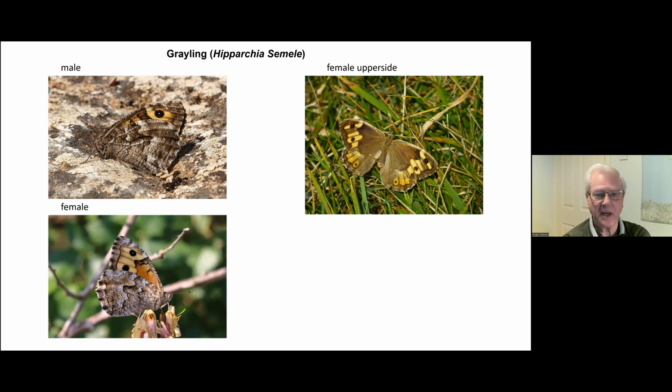Top left is the male. It's just got the forewing slightly raised, but when the forewing is dropped below, it has remarkably good camouflage on, for instance, here, lichen covered rocks. And when it's alarmed, it raises the forewing to show the eye spots or ocelli to scare off predators. Grayling always settles with wings closed, but on the right, I borrowed this photo from UK Butterflies, and this is a female with open wings and raised abdomen to reject a male suitor.